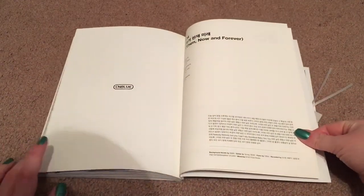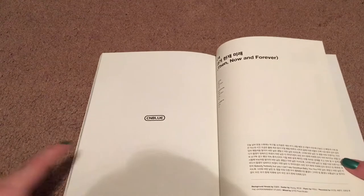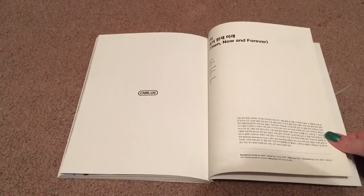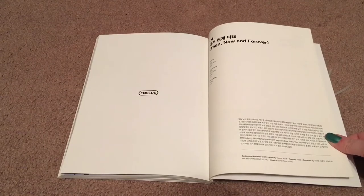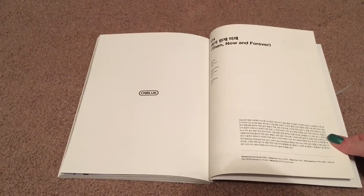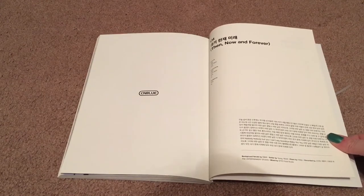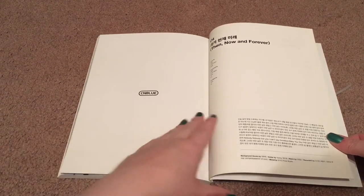We have our lyrics for Then, Now, and Forever. And something pretty interesting I thought about this song is that if you look at the lyrics and composition credits, it was partially composed by someone from RBW, which is really interesting because that is ONEWE's company. I would have never paid attention to that before because I didn't listen to any RBW groups until this year, until I got into ONEWE and ONEUS. But looking into this, I found out that the same person actually helped write CNBLUE's first single, I'm a Loner. So there's some history there, which I think is super interesting.